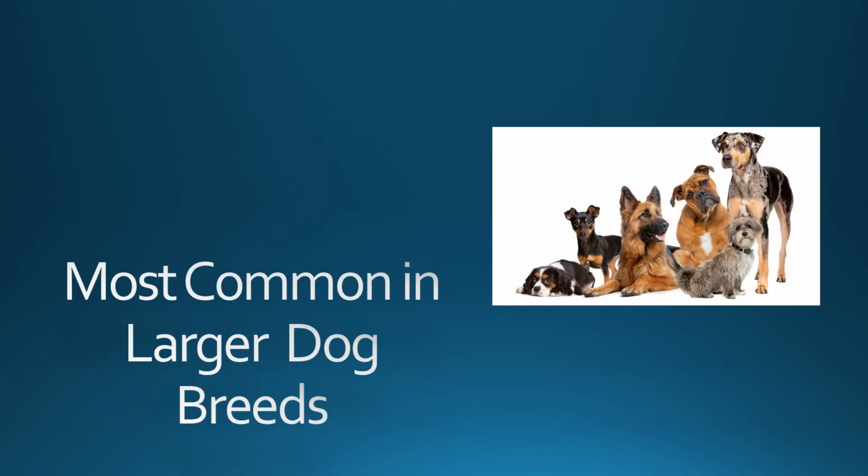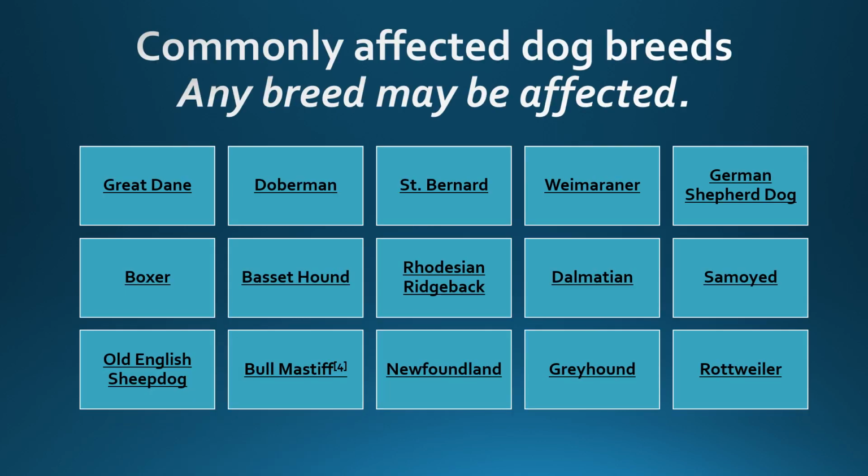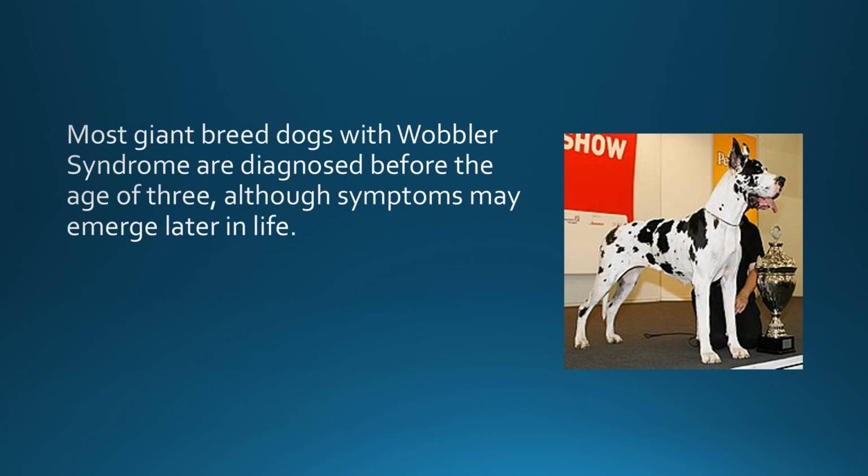Wobblers is most common in the larger dog breeds. Here are the most commonly affected dog breeds that usually end up with wobblers. Now, not all these breeds will get wobblers, just so you know. They're just more prone to it. And any breed may be affected. You'll see on this list that there are basset hounds listed, and they're not large dogs. Most of the giant breed dogs, like Great Danes and Mastiffs and even Dobies with Wobbler syndrome, are usually diagnosed before the age of 3, though the symptoms may emerge later on in their life.